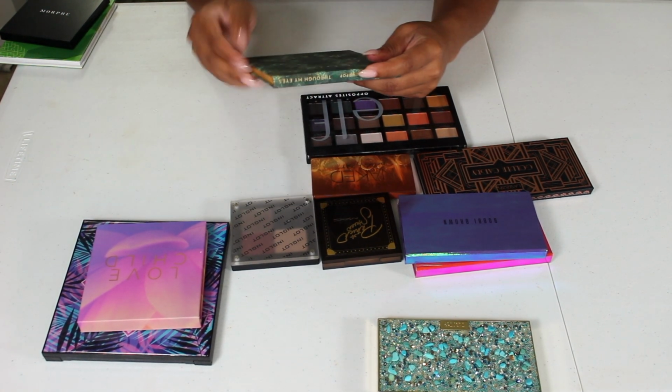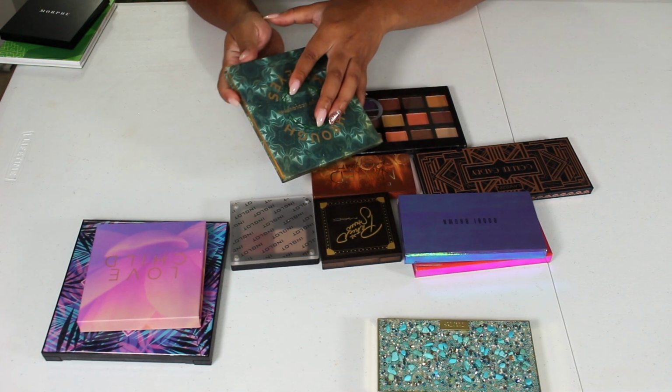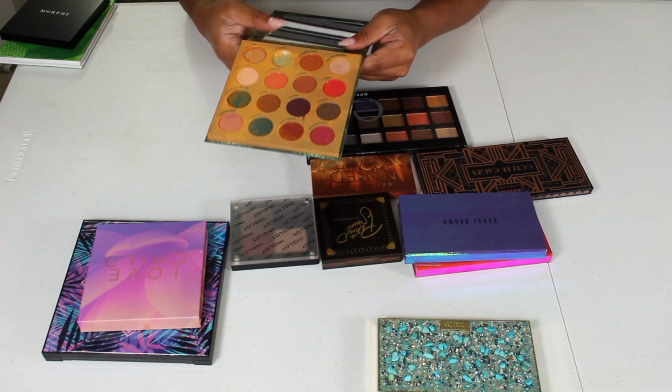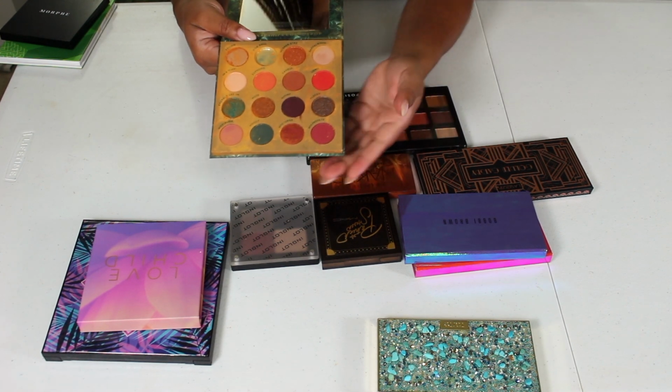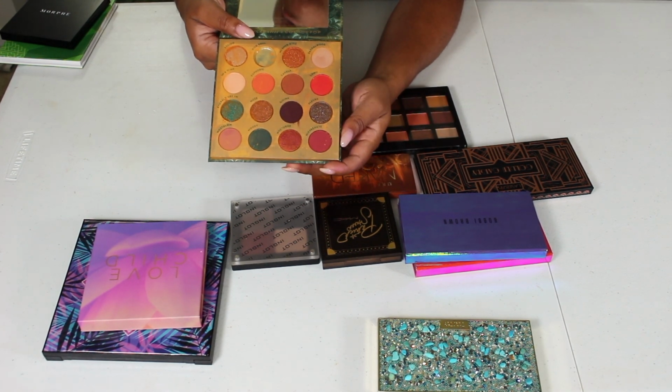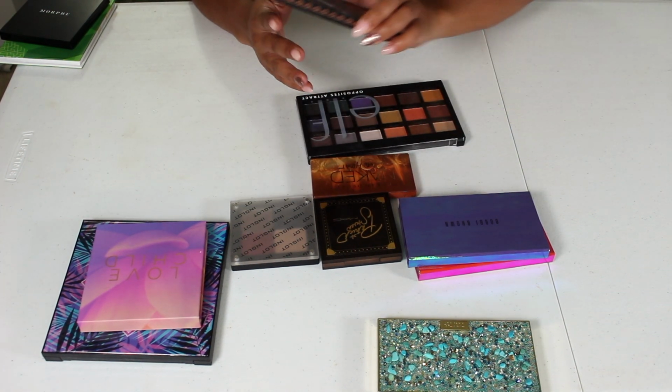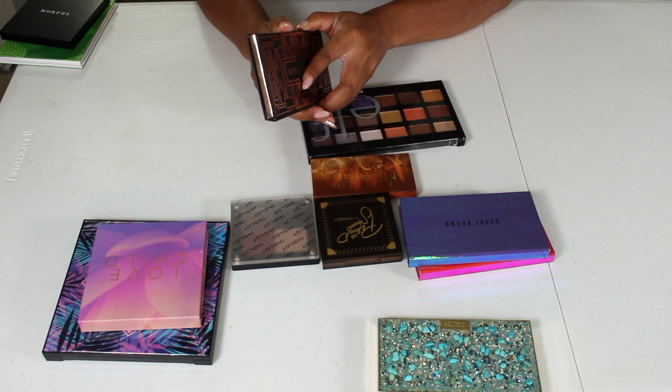Here's another ColourPop. This is the Through My Eyes palette by I Love Sarah E. I think that's how you say her name. It actually broke one of the shadows, but the rest of it's really pretty, so I want to keep this palette for now. LA Splash Golden Gatsby palette.